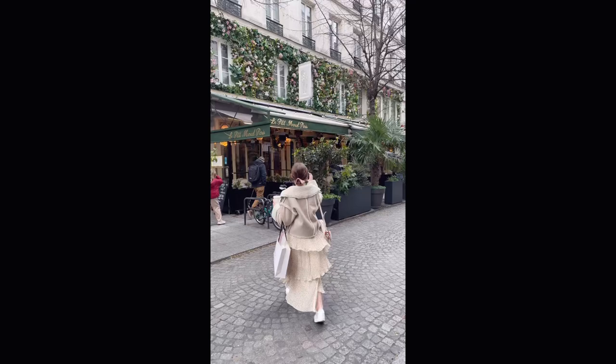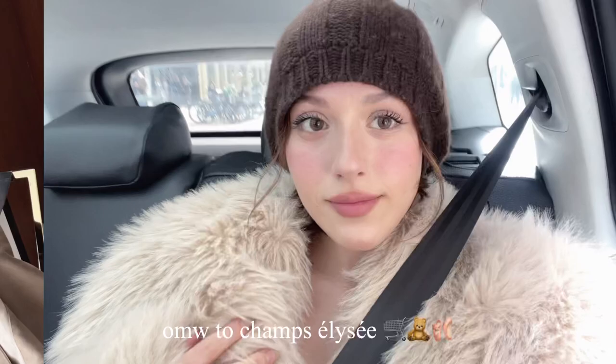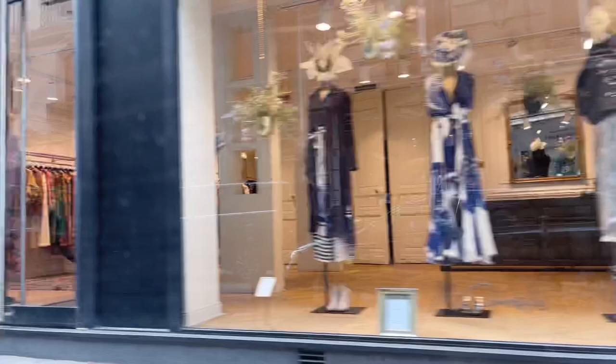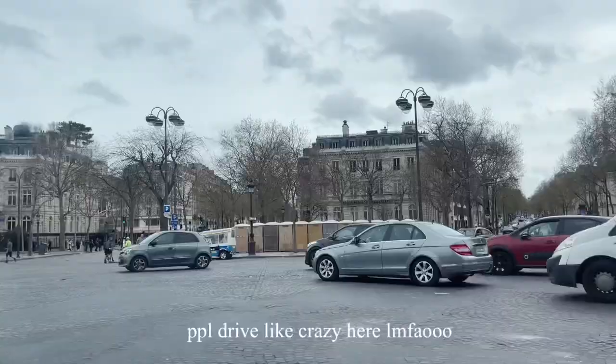Oh my god, she looks so cute! We're now at the Champs-Élysées after taking a quick break at the hotel. I had a lovely time with Dara. She was so amazing. But we'll see each other again tomorrow, so I'm glad I got to spend some time with her alone today. And now we're at a very special store.